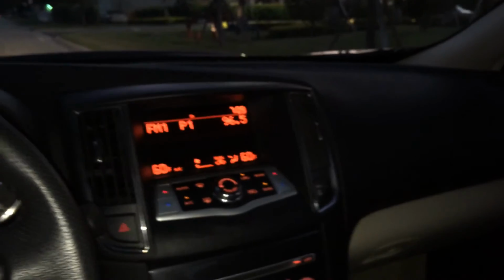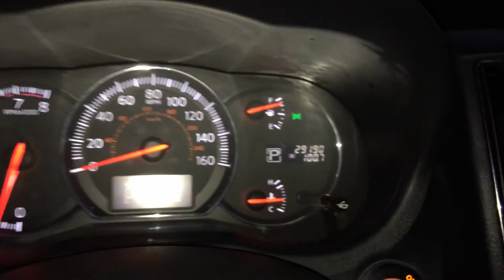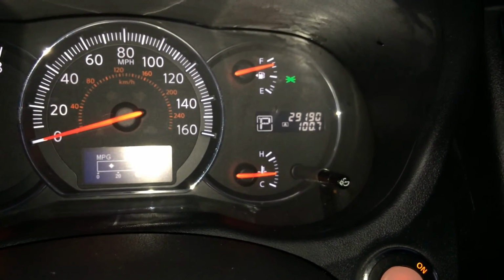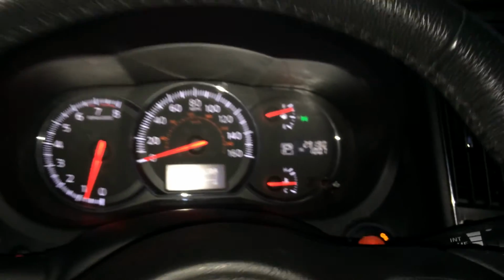Again, Southeast Car Sales. The car does come with a 5-year, 60,000 mile warranty. As you can see now, currently the mileage is at 29,190 miles. Okay.